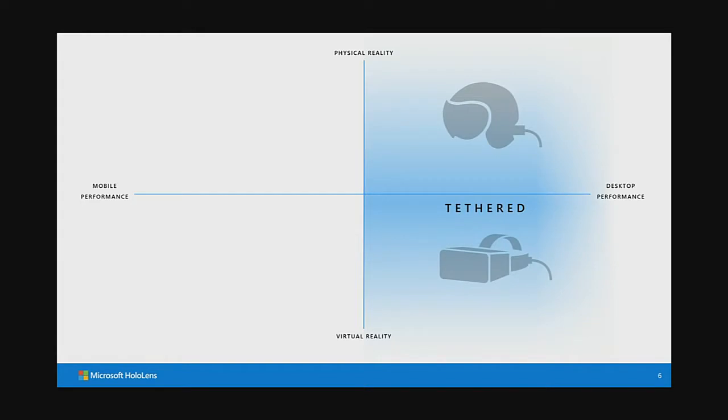Okay, so all of the devices on this side rely on having a desktop computer. So they're all tethered in some way. We've seen consumer releases of virtual reality hardware. They let you move around in a room. They have external sensors. They let you move around inside that space. And it's really driven by the games market. But it's expensive. It's expensive to buy the gaming PC that you need, and it's expensive to buy the hardware as well.